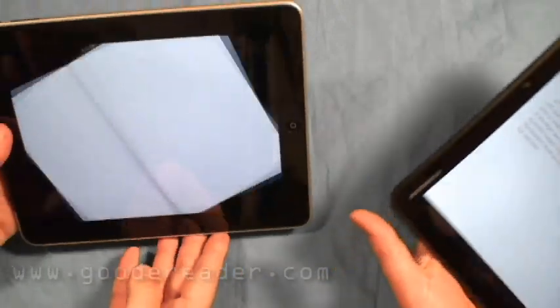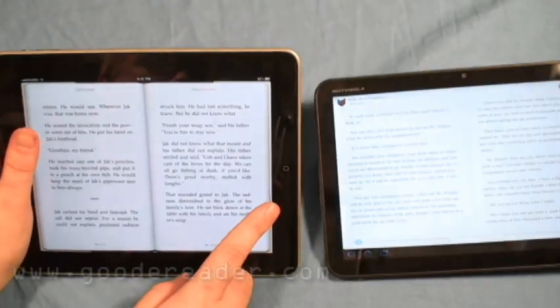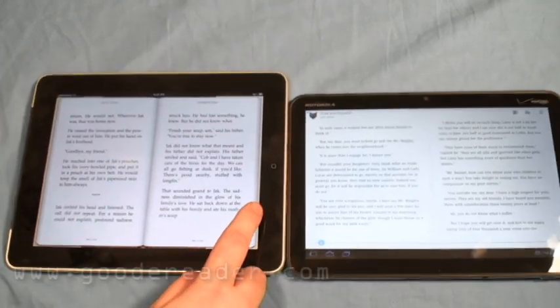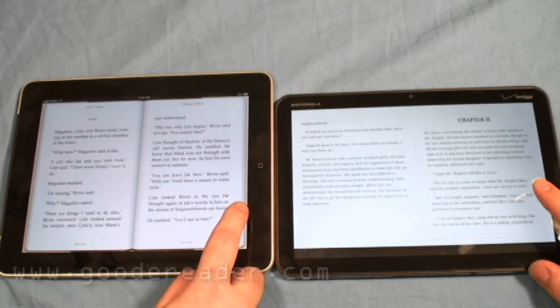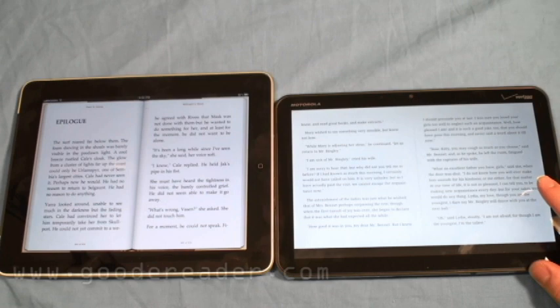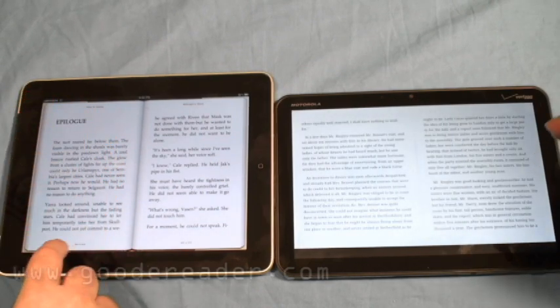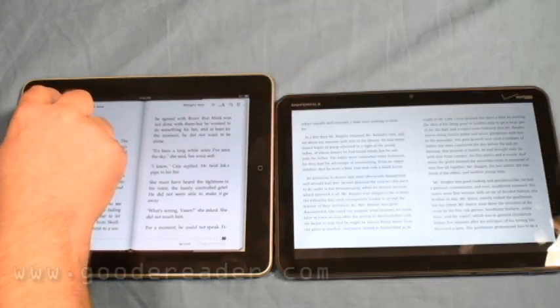So let's turn it back to landscape mode, and let's try the page turn speed. I don't think page turn speed is going to be of any significance, but let's put these head to head, shall we? Yeah. On 3, 1, 2, 3. Yeah, they're both pretty much exactly the same. They both have animations on, so it's not like one is using as much processor as the other. They both have pretty much the same page turns.